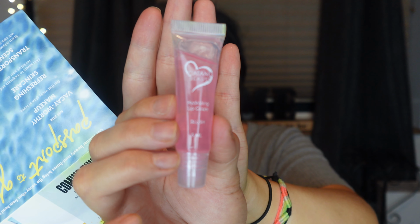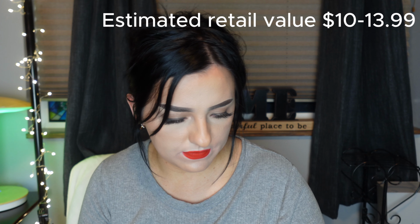On to the third item. The item I picked out is this Cantano Beauty Hydrating Lip Glaze. Oh, here it is, in blush. Yeah, full size, $20.